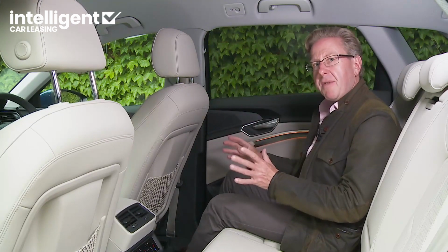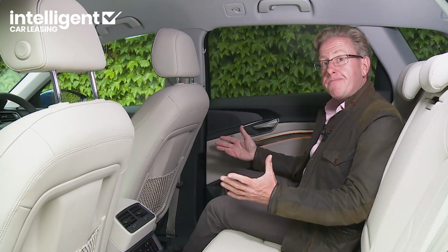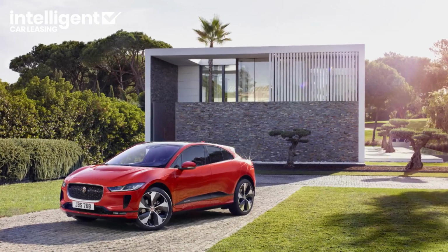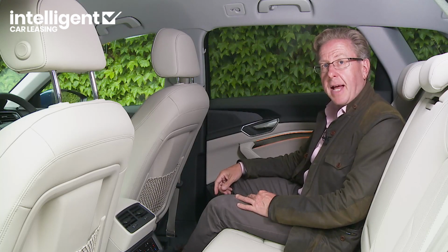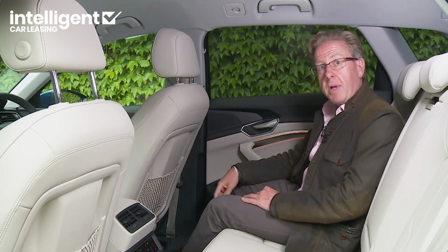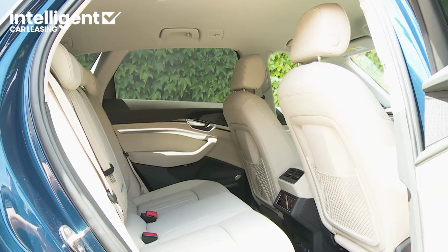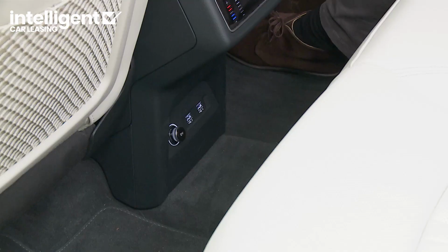There's certainly plenty of room back here for a couple of 6-footers to get very comfortable indeed. And you could say the same of a rival Jaguar I-Pace, but the rear section of this e-tron's roof doesn't curve down quite so sharply as that of the Jag, so there's less of a claustrophobic feel. Inevitably, you'll be much less comfortable if there are three of you and you're stuck here in the middle, where the seat is narrow and has a stiffer backrest. But at least there's no prominent central transmission tunnel to impede you, though.